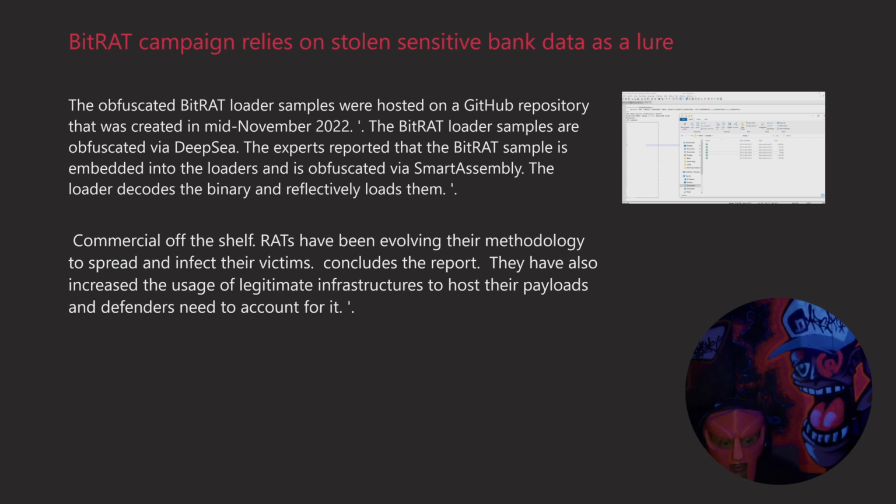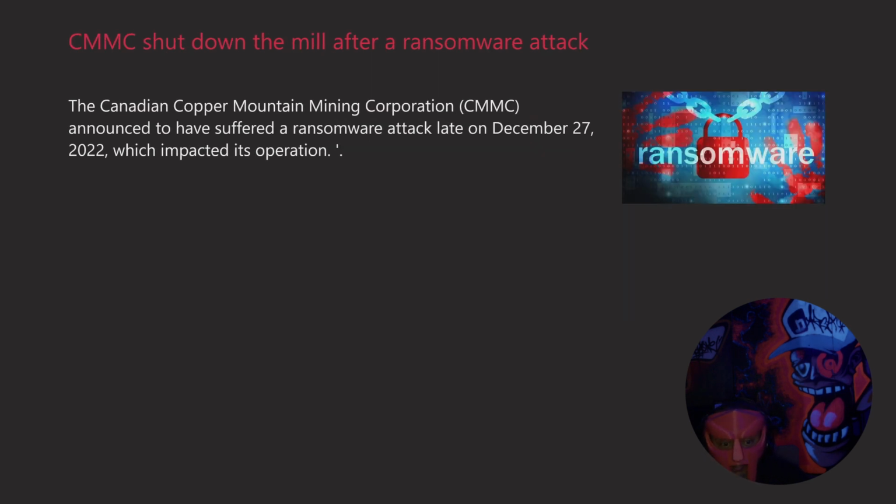They have also increased the usage of legitimate infrastructures to host their payloads and defenders needed to account for it, meaning GitHub, Bitbucket, and all of these other places where they're hosting their malicious files.